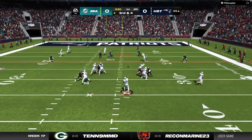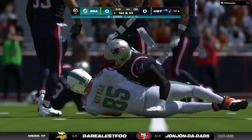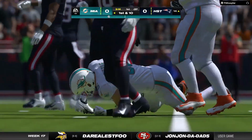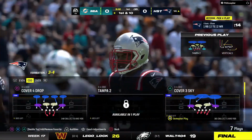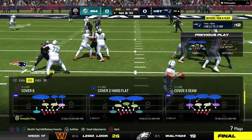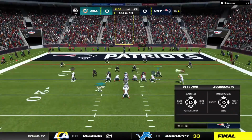Throwing here, Purdy. Work in the middle of the field, and he's got a man complete. And he's got another first down as the tackle's going to be made at the Patriots' 14. 11 more yards there, and this methodical drive continues. Here's a 1st and 10 at the 14-yard line.